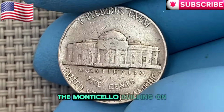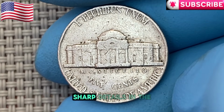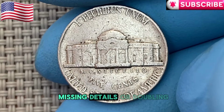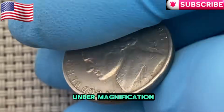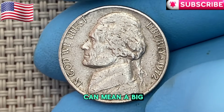The Monticello building on the reverse side is another area worth examining. Sharp details in the pillars, roof, and steps indicate a high-quality strike. But slight errors, like missing details or doubling, can turn an ordinary nickel into a treasure. Always inspect your coins under magnification for any irregularities, as these tiny differences can mean a big payout.